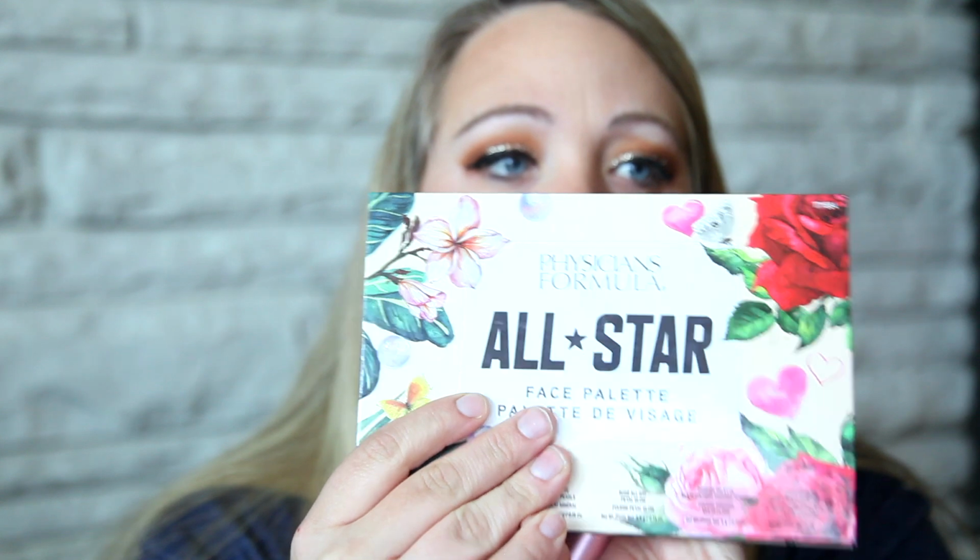And then I go back in with this Physicians Formula All-Star palette. I love this thing. And then I use the Happy Booster right here for a blush to put on top. I'm all about putting something wet and then it kind of stays. It just makes it last longer, at least in my opinion. And there you go. But the romance in that one just wasn't it for me.